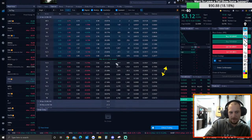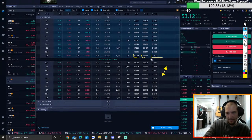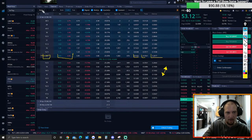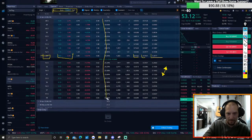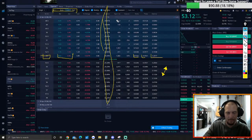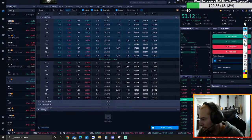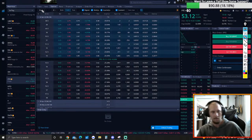Does everybody understand delta, theta, gamma, option pricing, what a strike price is, what a call option is, what a put option is, what they both do, implied volatility? And we know that open interest and volume don't mean anything except liquidity. It doesn't mean that just because something has 20,000 contracts that it's a good idea to buy it. Okay, cool.